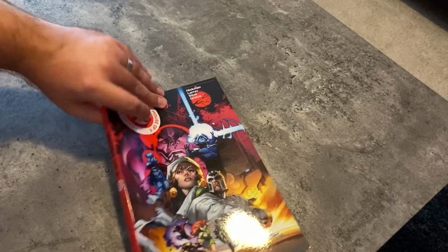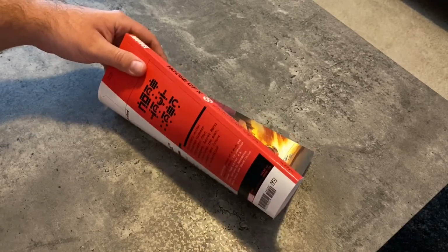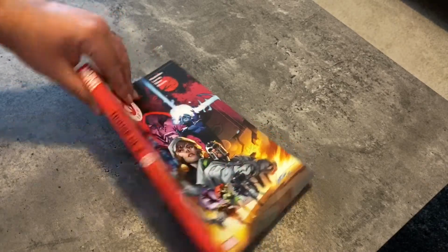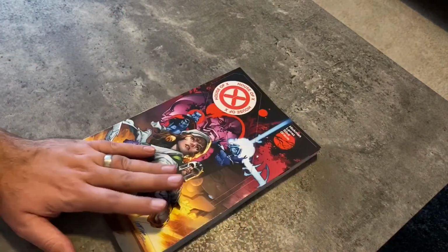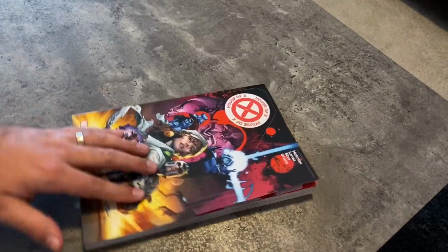Here with another overview, this time of the House of X, Powers of X trade paperback. I just picked this up today along with the Doomsday Clock issue hardcovers I showcased in a different video. I figured let's go through it. I picked it up, why not? Is there anything special to it? Not really. But hey, some of you like to look at it.